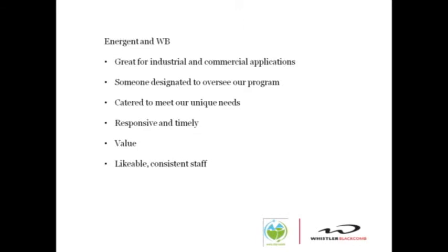Really good people at Energent. They are responsive and timely. We find a lot of value in it. So what we pay for the system compared to what we're seeing in savings is definitely more than justified.